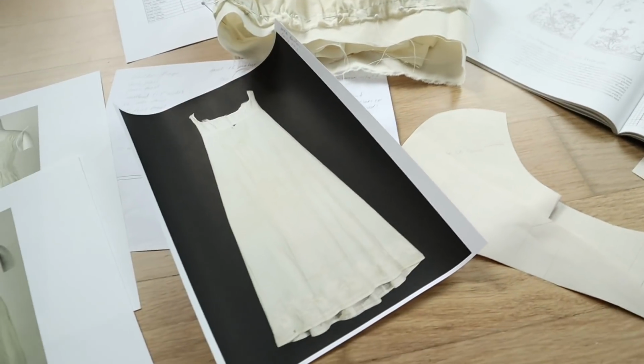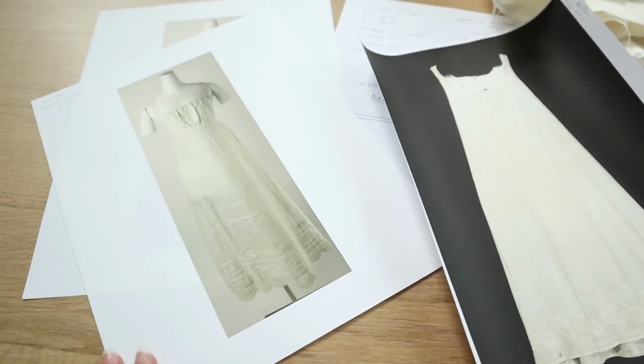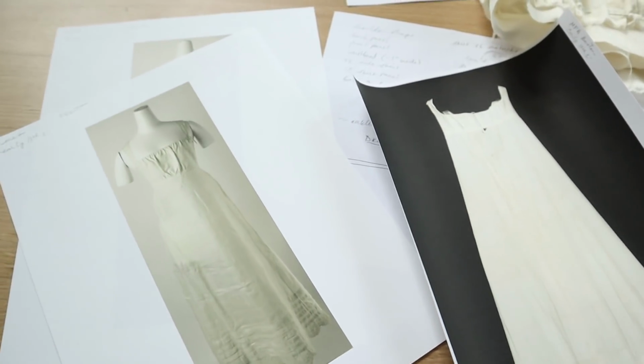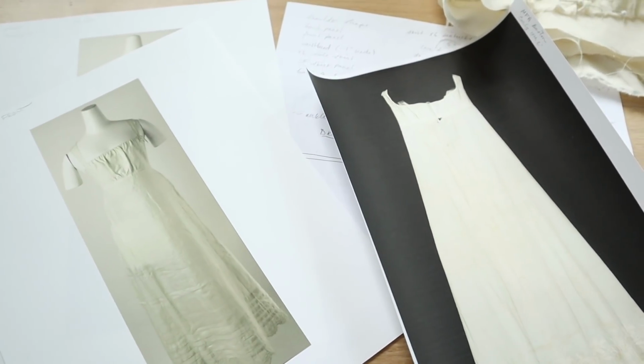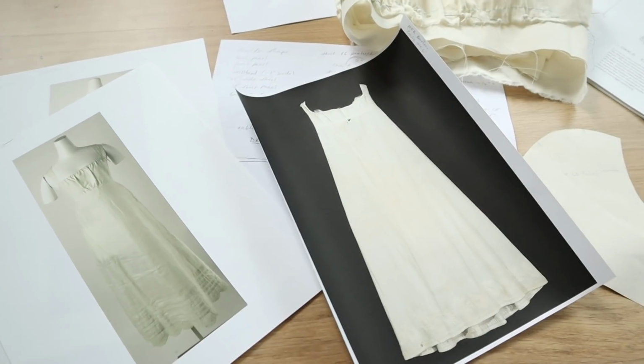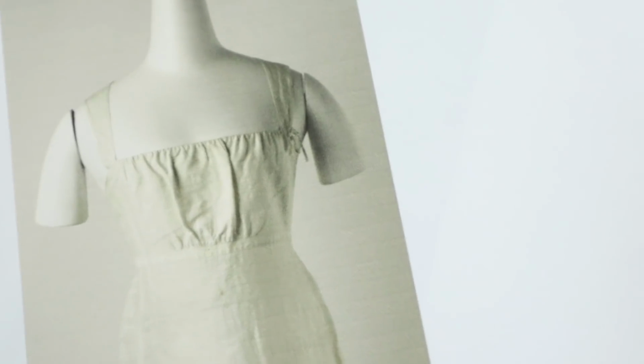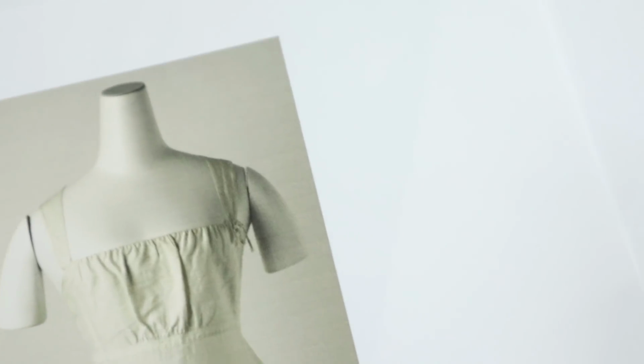Firstly, I have 2 reference images that I pulled from. This is from MFA Boston, and this one is from the Metropolitan Museum here in New York. These are the 2 petticoat images that have most intrigued me in regards to the reference portrait that I'm working from, and so these are the ones that I'm using to reference for my project. This one I'm interested in mainly because of the bodice. I think the shape of the bodice is closest to what's visible in the portrait. This bodice is a little bit longer, which I think will interfere with the delicate neckline of the original gown.